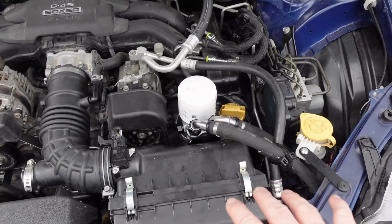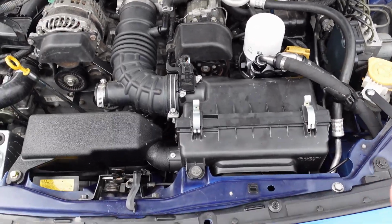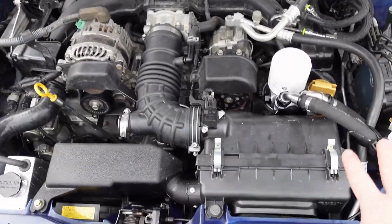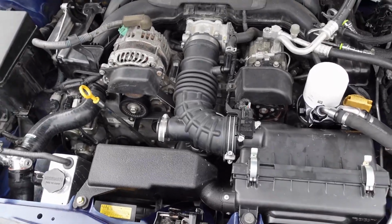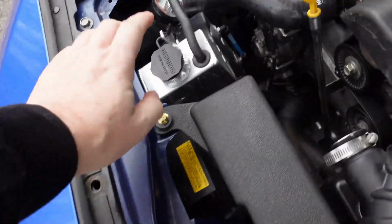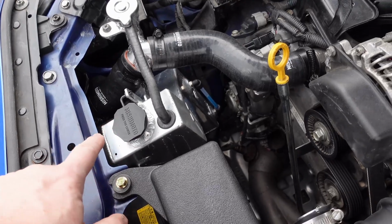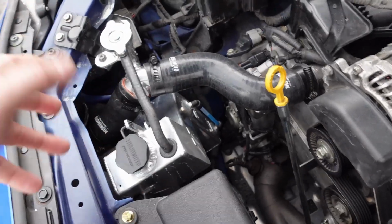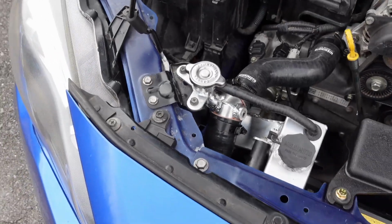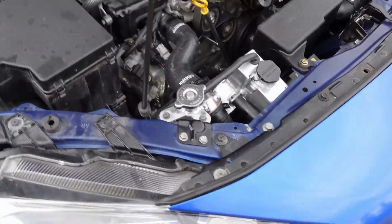I went from a combined oil cooler and radiator to two separate ones. This actually has a 2020 air box because the original one was damaged and that was all I could find at short notice. It's got a Mishimoto coolant tank rather than the stock plastic one, silicone hoses, different filler neck, again mostly replacing plastic with metal in the hope that it lasts longer.